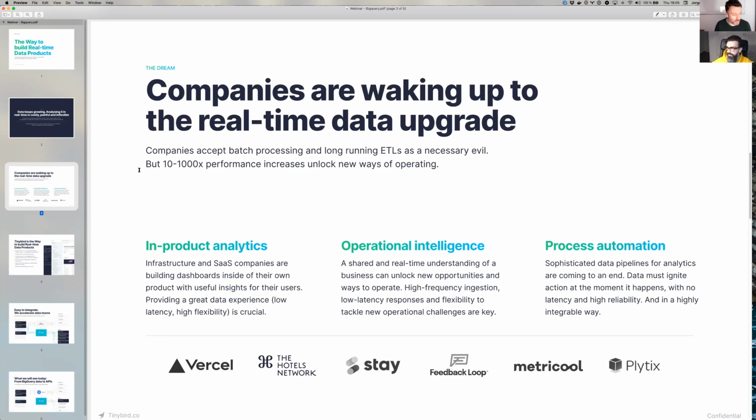Tinybird is a very flexible platform that you can use for many different things. But here are three use cases we see more and more. One of them is what we call in-product analytics, which is companies that have a product and want to show analytics to their customers. This is normally not the core problem that company set out to solve. And we provide a great, very fast and scalable way to generate analytics for their customers.